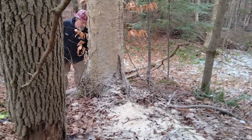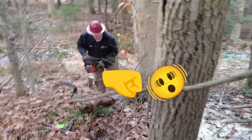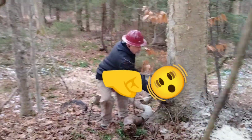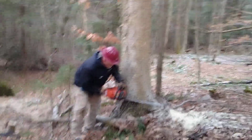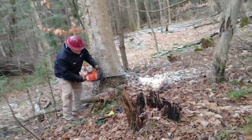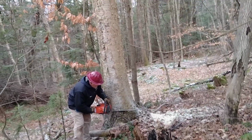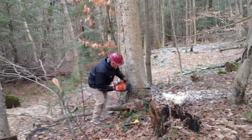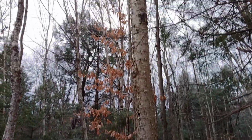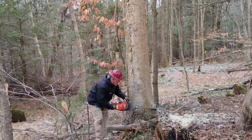Some new kind of cut. So what is that called? Direct bolt cut? Hopefully it goes that way, guys.